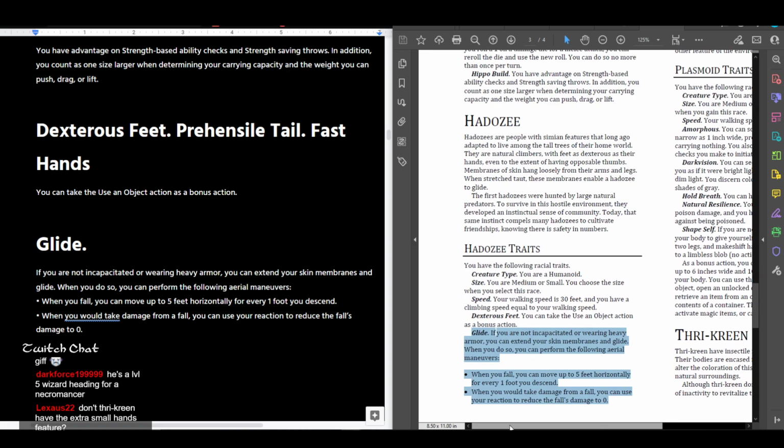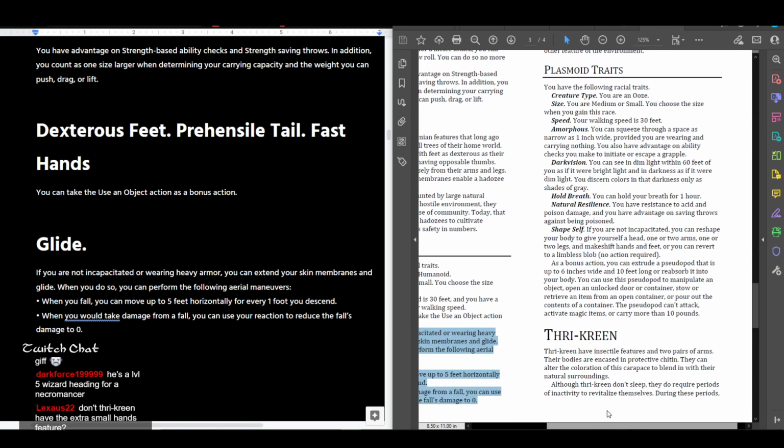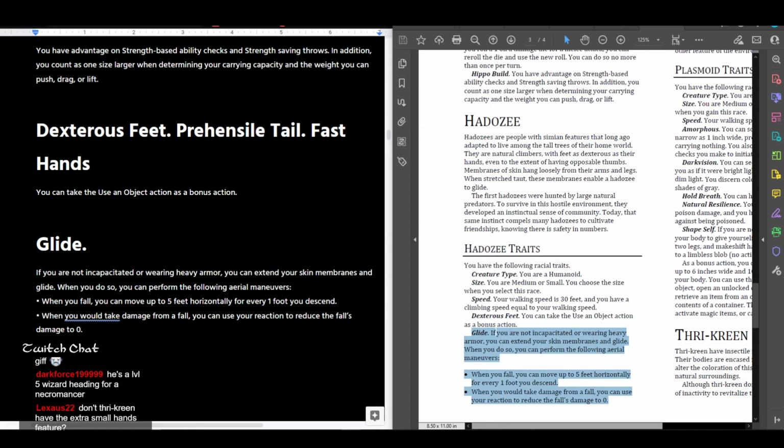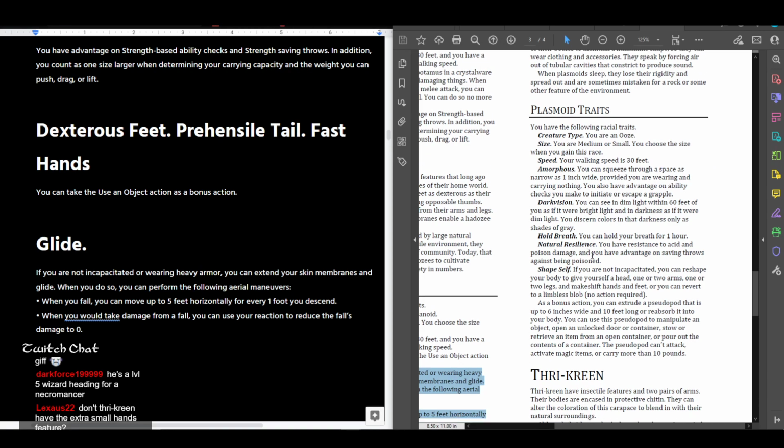I feel like it has a climb speed, takes no fall damage, and can use objects as a bonus action. I feel like that's beneficial to most things that you're going to play. Now, admittedly, you can't be heavily armored and benefit from glide, so there is some limitation there, but it's not too bad. Then we've got actual ooze, the plasmoid.